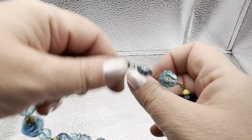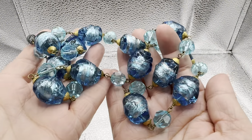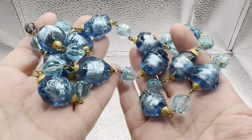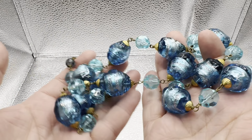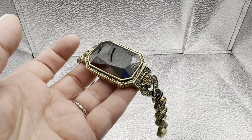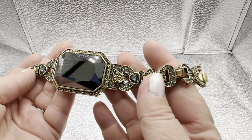This is lovely. I'll tell you how long it is in case you have specifications on how long you're looking for something. It is actually a 28-inch necklace, and it's fabulous. It's a beautiful Italian Murano glass bead necklace. Okay, next up, I'm going to show one of the Heidi Daus. Look how amazing this is. This is a deco style Heidi Daus bracelet, fold over clasp.